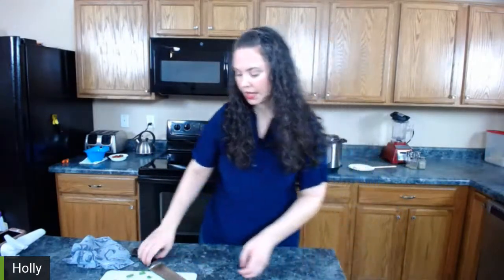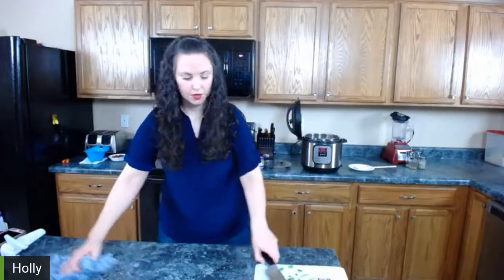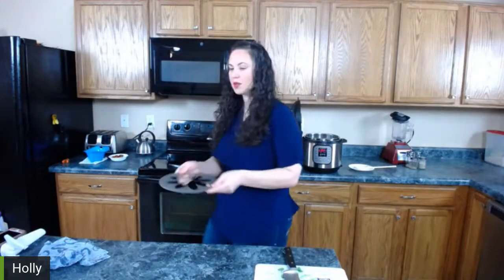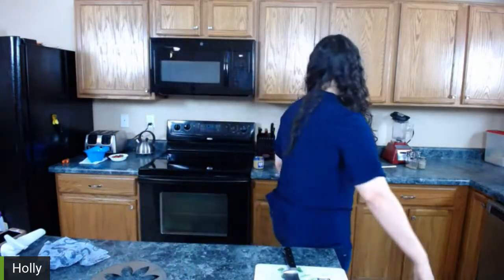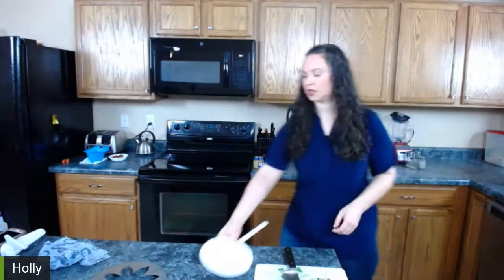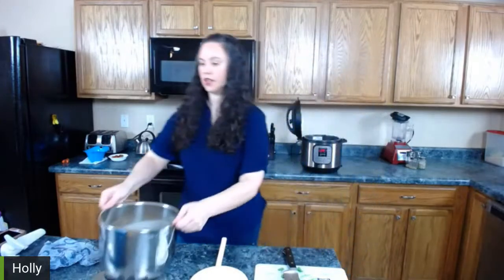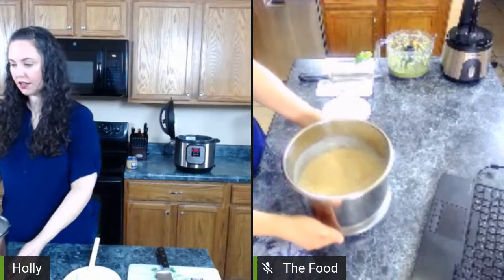Move that over. I'm going to scoot that out of the way. Just wipe up here. Now it's still really hot, so I'm going to just put a trivet down so that it won't burn my counter. Get my scoop. Okay. Jim, can you show the food camera? Maybe they can see inside here.